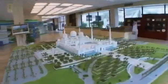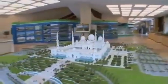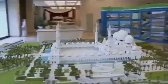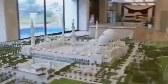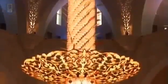Featureless desert. An immense project involving thousands of workers toiling in searing temperatures for more than 12 years. This was the grand vision that's becoming a reality: Abu Dhabi's Sheikh Zayed Al Nahyan Grand Mosque. Building the biggest mosque in the region required an enormous multinational undertaking.